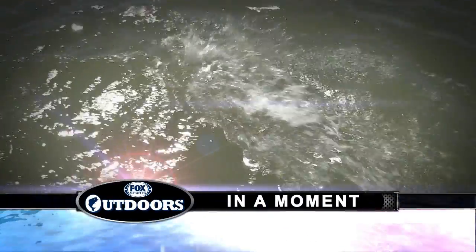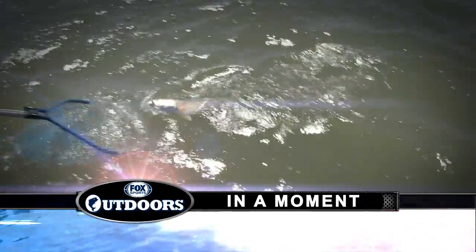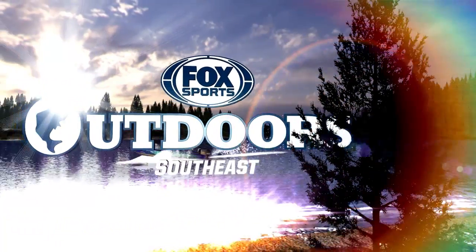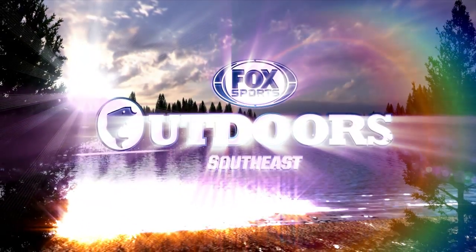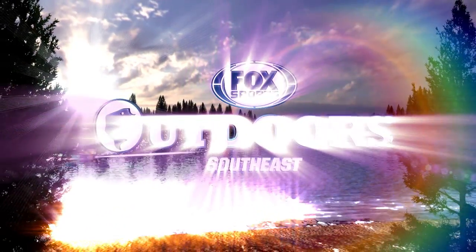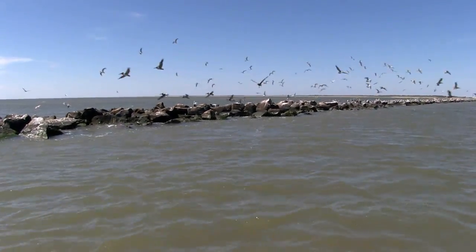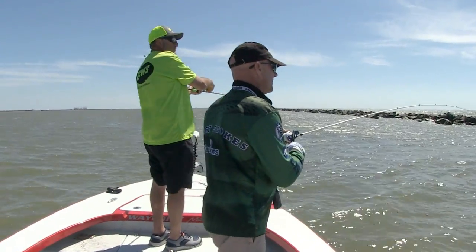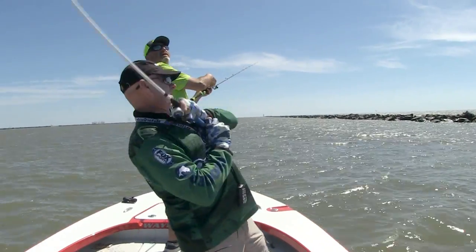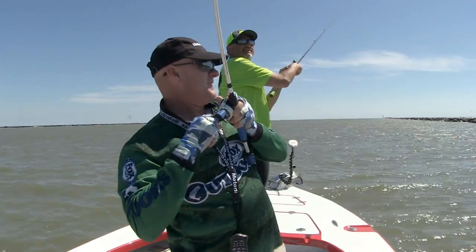We're dealing with 25 knot south winds today. Look right here. That's a redfish. Beautiful redfish. Look at that. Everyone picked it up. He got it. There you go. He got it. We got something going. That's a real fish. Yeah, he's going up current too.